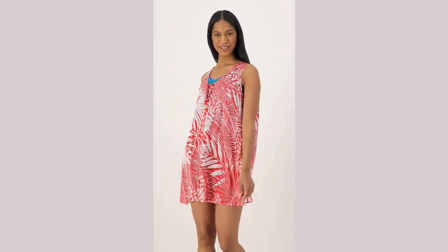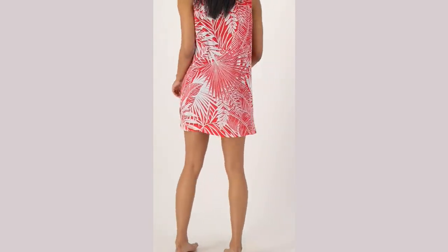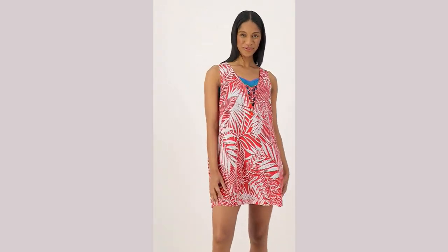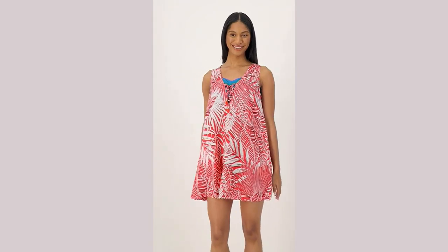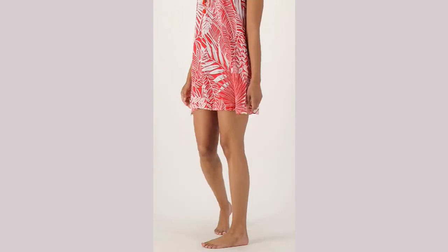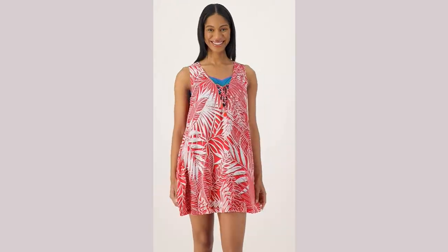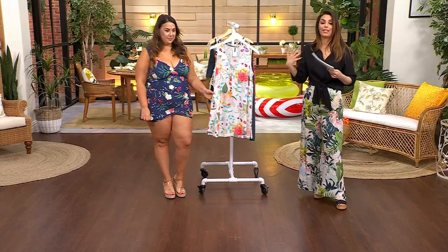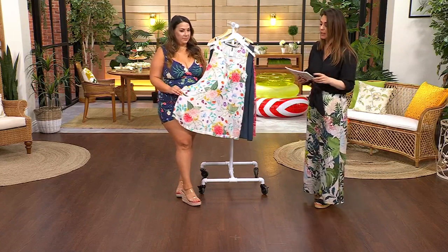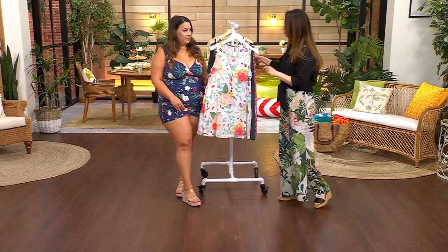This now is the lace-up woven cover-up dress, a pretty, flowy, drapey, lightweight, relaxed fit cover-up dress with the same fabric we were talking about in the pants, the 100% viscose, that silky, soft, flowy fabric, sleeveless, lace-up V-neck detail, and it even has pockets. Extra, extra small through 3X, saving over $42. This is a relaxed fit, again, to be comfortable, and we are saving almost $43.